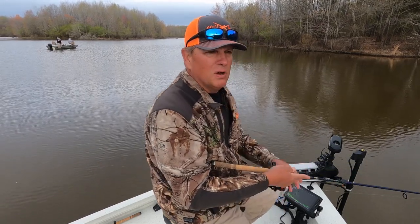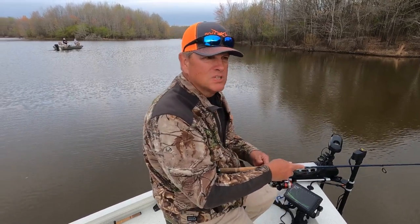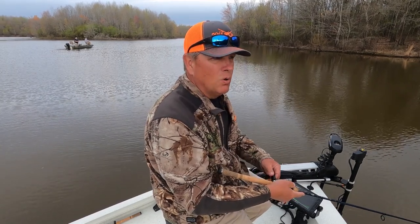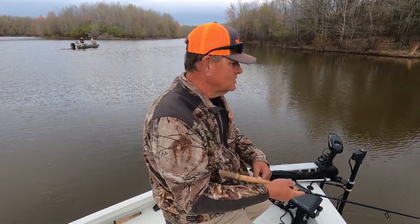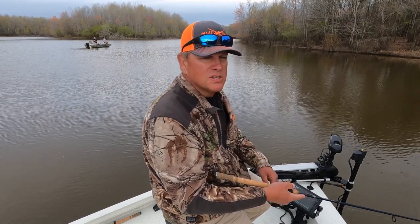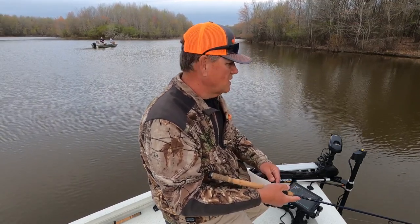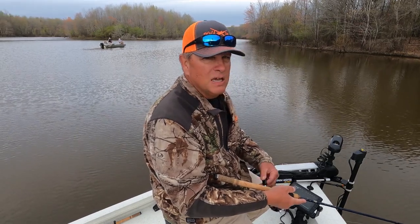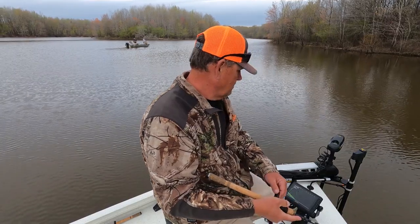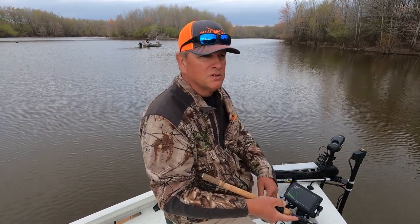And of course, if I throw it out in a little deeper water, I may give it a few seconds to actually sink. Get it down in that 5 to 6 foot water column, and then just swim the lure back. That constant vibration just attracts those white bass to smash that lure. Now, we hadn't tried the curly tails yet, but we may try them here in a few minutes just to give them a different presentation.